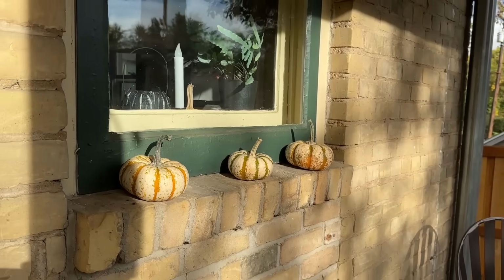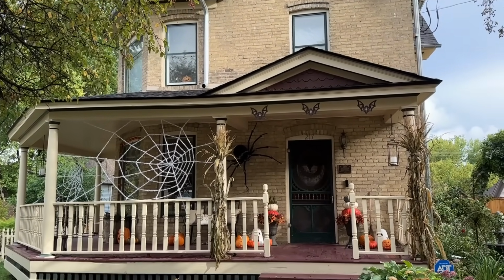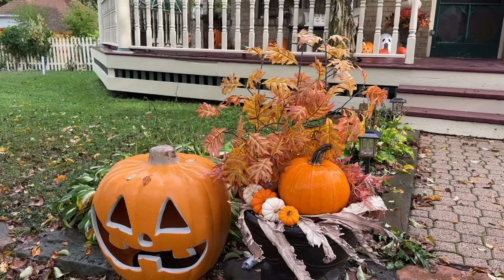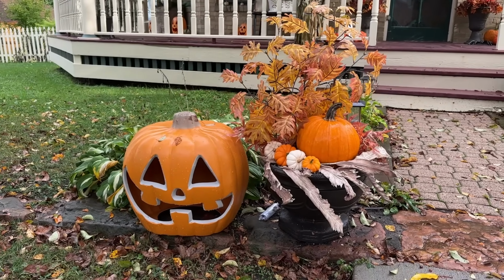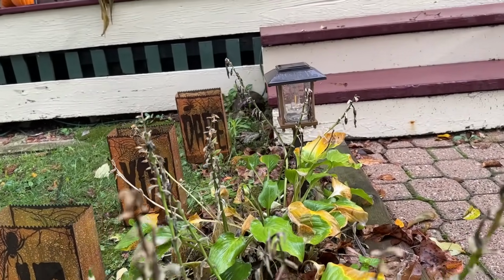I had so much fun decorating the exterior of our house this year. I dressed up the front planters with fall florals and set out these oversized light-up jack-o'-lanterns I got from Home Depot. These eerie luminaries from Lowe's line the front walk.